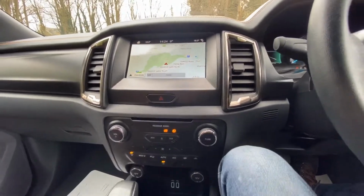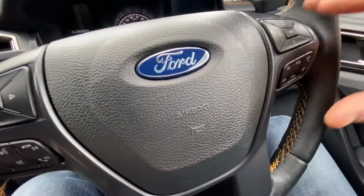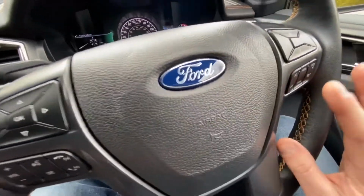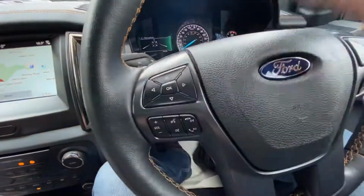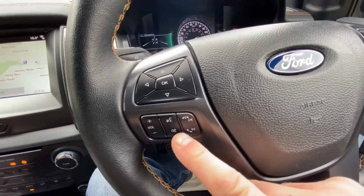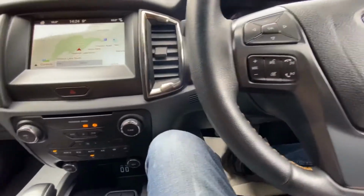On the steering wheel, let me just change that over. On the right hand side, you've got your controls for the right hand side of your screen, and then obviously cruise control there. And on your left hand side, again, is the left hand side of your screen, as you can see there. And then you've got your media center and telephone control as well.